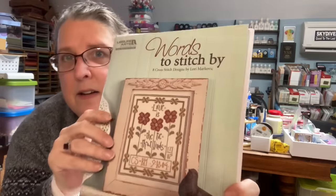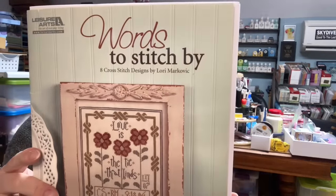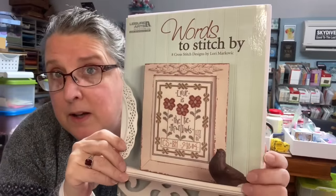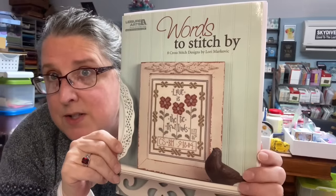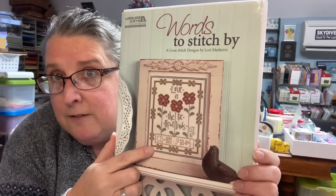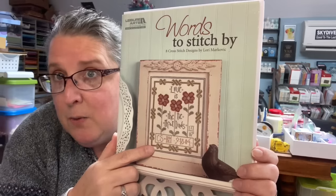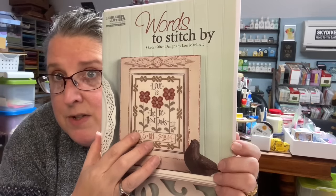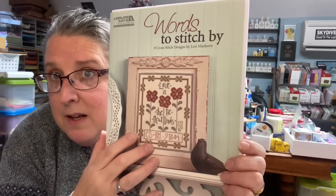And then some of you may remember I did a cross stitch from this collection. This is Words to Stitch By. And they are designs by Lori Markovic. Ooh, there we go. And there's some really cute stitches in here. Now I decided to do this one on the cover. For whatever reason, it spoke to me, and I wanted to change it so it was my grandparents' initials and their wedding date at the bottom.